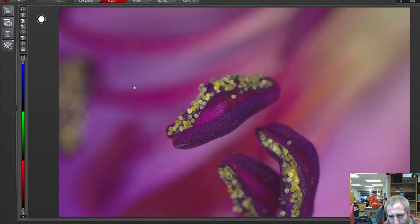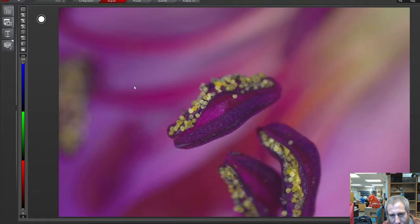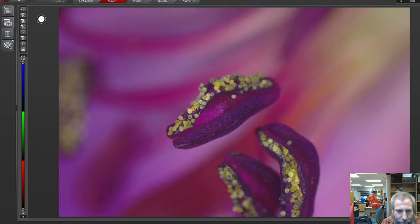You can see the actual little pollen grains. If you're somebody who's allergic in the fall to plant pollen, I apologize for putting you through that. It's been a fun morning, but you got some revisions to work on.